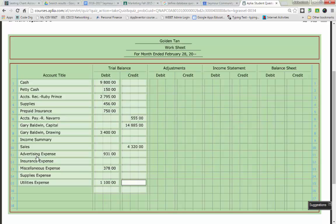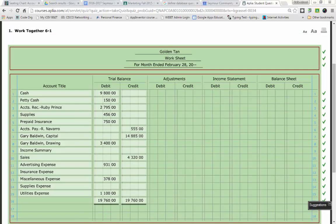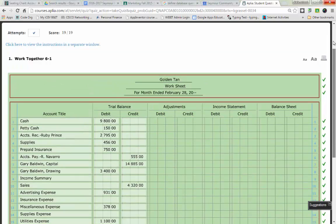The next fun thing that you need to do is you are going to take out your calculator and you are going to add up your debits and credits. If your debits and credits do not equal, you have a mistake. Section 6.1 is really just completing the trial balance. You do not need to do the on your own.